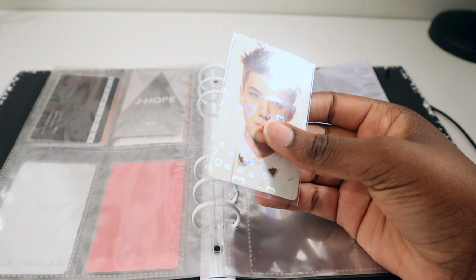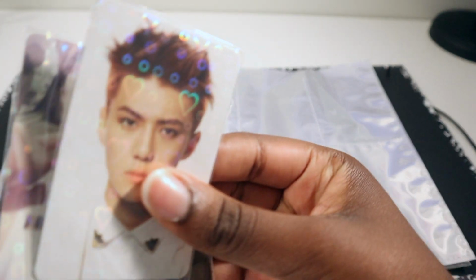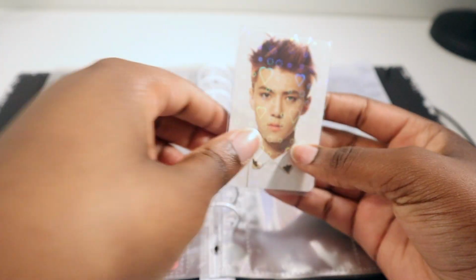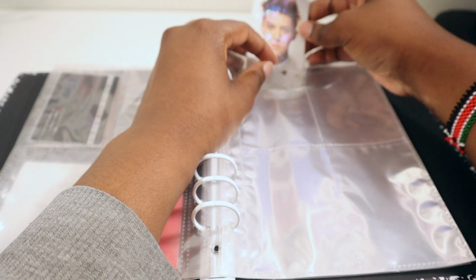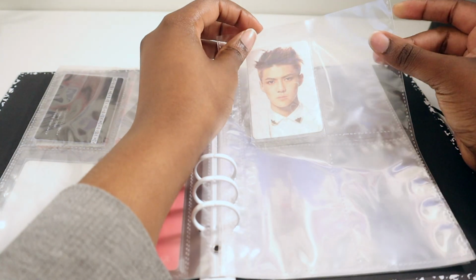Next group we have is EXO. They are another group that I have plans on collecting all their albums, but they're also not my priority right now. I've been listening to EXO. I found them before I found BTS, so also in, yeah, 2014-ish.